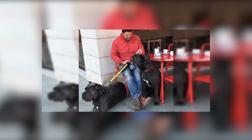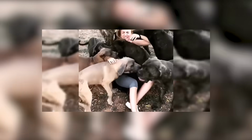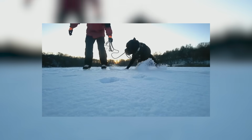The Cane Corso is not known to be a barker, although any dog that's unhappy or left on their own for any length of time might start barking incessantly as a way of getting attention. With this said, a dog would quickly let an owner know when something they don't like is going on in their environment, but would not generally bark for no reason.